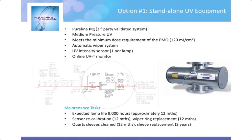So the PQ products come with an automatic wiper system, and this helps to keep the quartz sleeves clean from any fouling that could basically affect the system's ability to achieve the minimum dose. It also comes with 1 UV sensor per lamp, and that's been discussed about the importance of having 1 per lamp, as well as an external UVT or UV transmittance monitor, which you've heard of a number of times in this presentation. So again, I wanted to highlight that it's important to note the difference between measuring UV intensity and UV transmittance and why it's critical to have both.